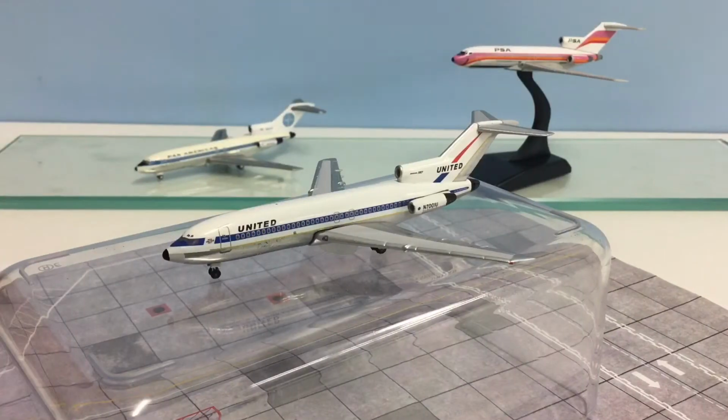Now there have been a few 727-100 molds produced in 400 scale. They haven't been used a lot in recent years. You can see we've got a couple in the background, but the Aeroclassics mold that this is using is far and away the most prolific. They've probably produced 3 or 4 times as many as anybody else has.